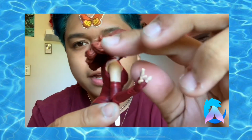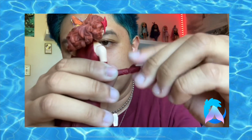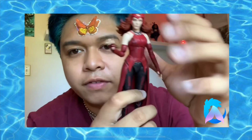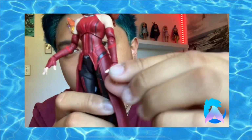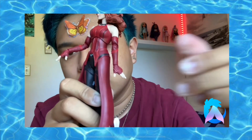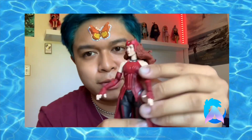And for her hand, you can go forward, back, and then you can also spin it around as well. What's actually really interesting is that her hands have different articulation. So this one here, you're able to go like this, whereas this one, the joints are on the sides here, so you're only really able to do it like this, which is really interesting.